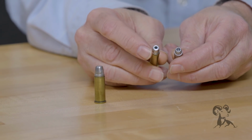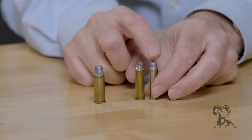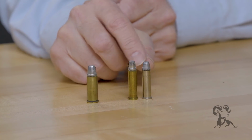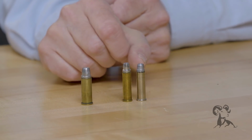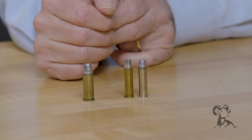This hollow point is a Keith hollow point. It's a little bit longer. This is the Ray Thompson design here by Lyman. And the difference is this one will fit in my Model 27 and my Model 28. This one's a little too long. That goes in the Rugers and everything else, and my Model 19s and what have you, 586.